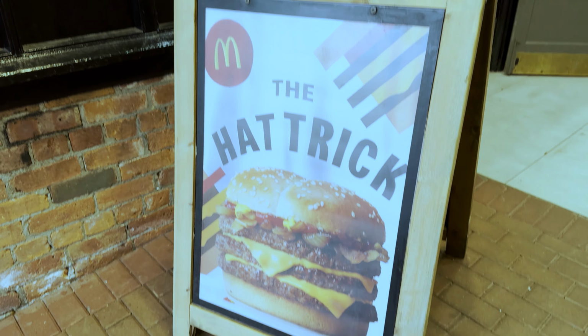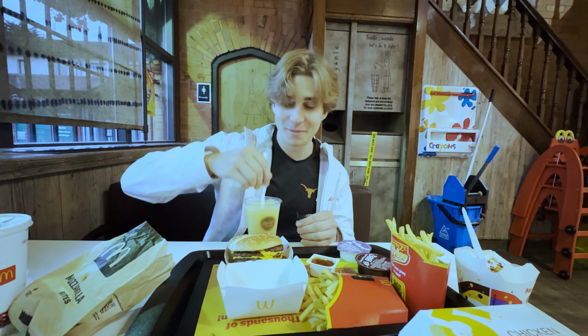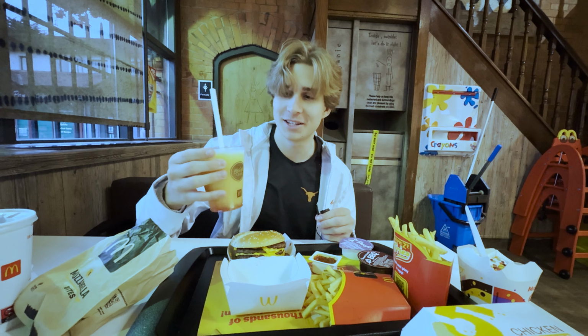I'm not gonna lie, those are not nearly as good as the ones in America. Okay, this is the frozen strawberry lemonade. Extremely excited for this. The US used to have stuff like this, and now they don't. McDonald's should get this back, but yeah, I mean, that's amazing. That is so refreshing. Oh, I missed that.